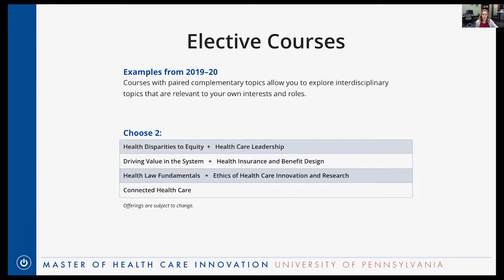These are the elective course options being offered for the current academic year. Offerings can change from year to year, but this gives you an idea of the types of topics that might be available. You'll notice that 3 of these elective courses have 2 topics paired together. Those are a way to expose students to even more ideas in keeping with this interdisciplinary spirit of the degree.